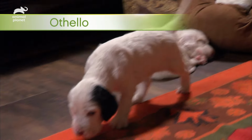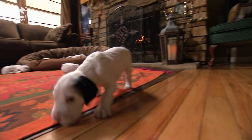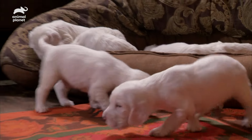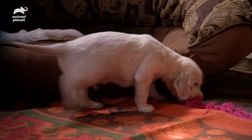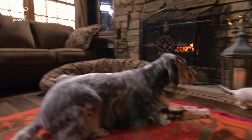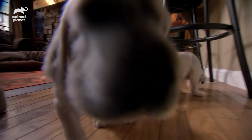But Othello, with his trademark black ear, is still using his nose to investigate. Like a true tracking dog. English setters are also bred to alert their masters when they find prey. And even though Othello seems to have sniffed himself down a dead end, at least he's learning how to attract attention.